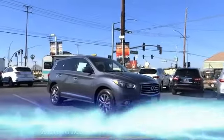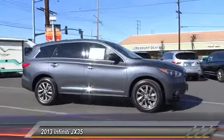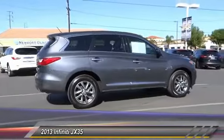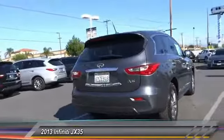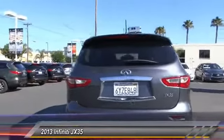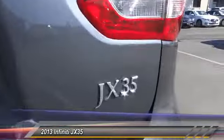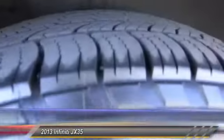The 2013 JX35. Infiniti's new JX35 is a comfortable driving 7-passenger crossover type SUV. With easy third row entry from either side from a sliding middle row, the JX35 is great for getting the family to the next event safely and in style and comfort. With continual technological advancements and a refined interior, it will also be one of the best times you'll have on that hard, busy day, and is priced below $35,000.